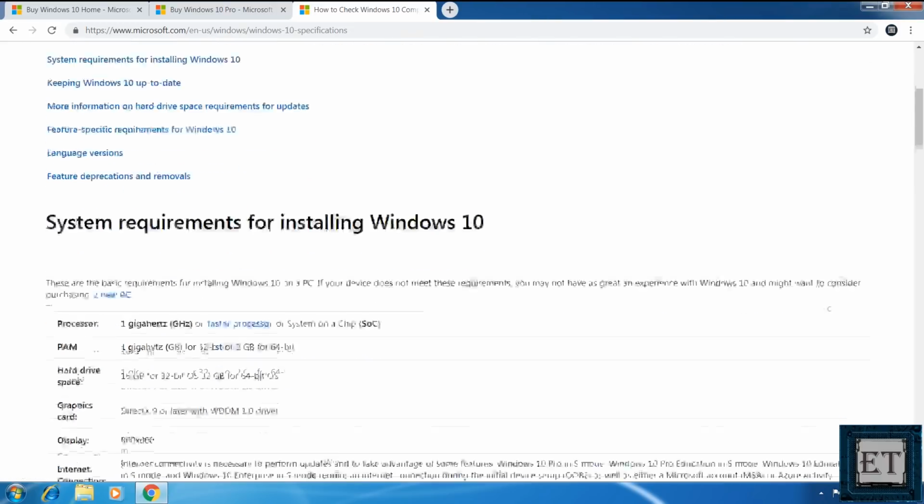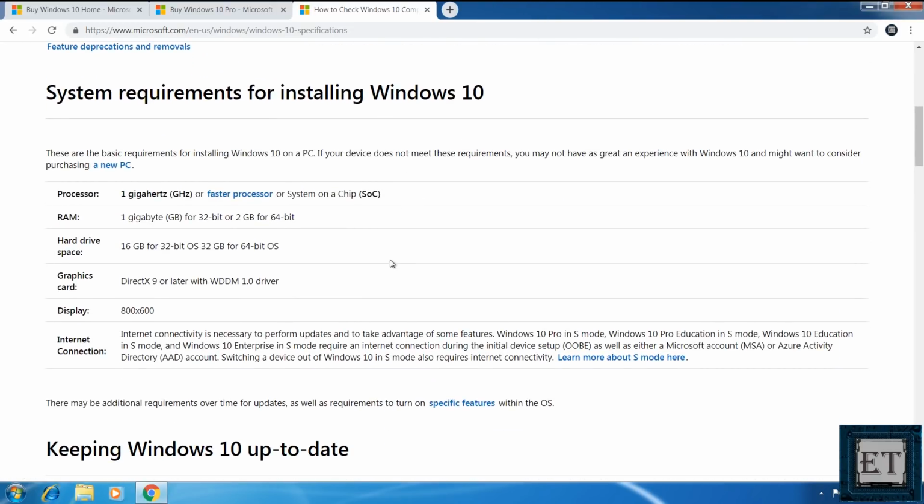Now, for Windows 10 to run effectively, Microsoft recommends a 1 GHz or faster processor, 1 GB of RAM for 32-bit and 2 GB for 64-bit, and a hard disk space of 16 GB for a 32-bit operating system and 32 GB for 64-bit. You are likely good to go on the graphics card and display requirements because that hasn't really changed from previous editions of Windows.